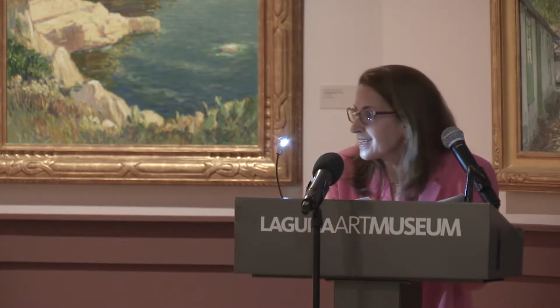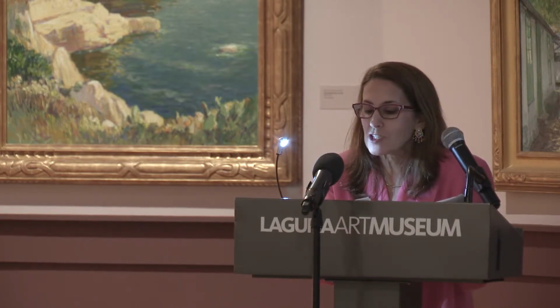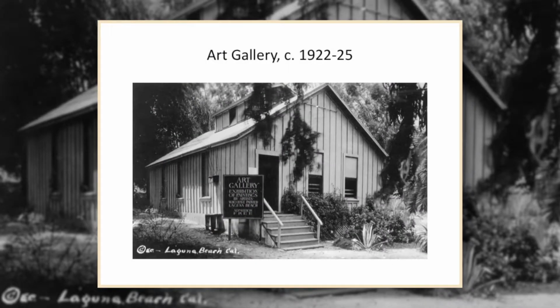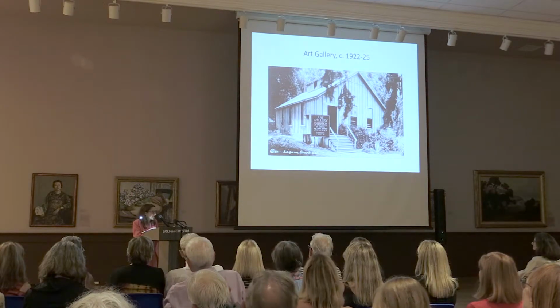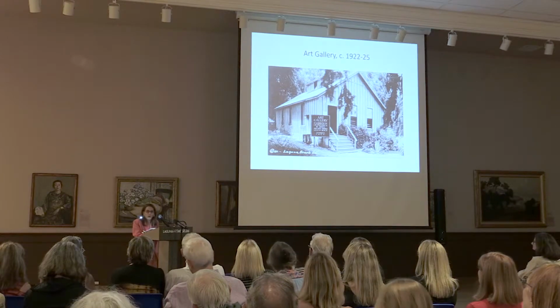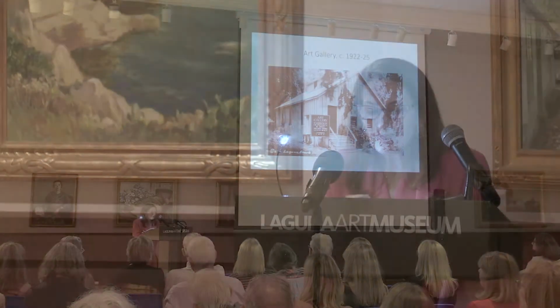And by the mid-20s, if you had shown your work at the Art Association 6 months prior to it being sold, even if it was sold elsewhere, the association actually wanted a cut of it. And reading, as I did, the board minutes from the fledgling organization in 1918 through 1935, I was really impressed by the seriousness of purpose and the rigor with which the LBAA mounted their exhibitions.